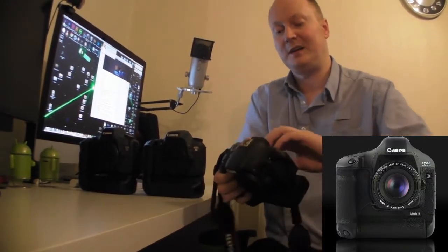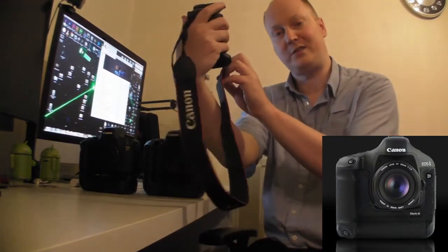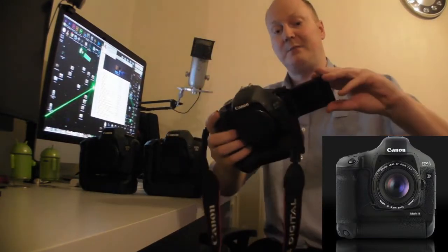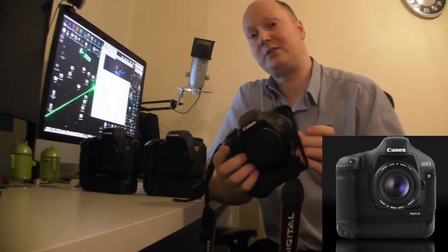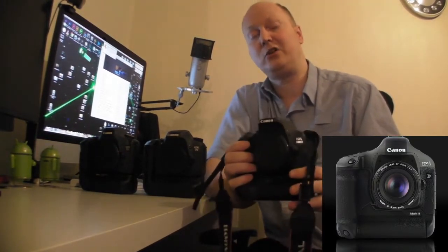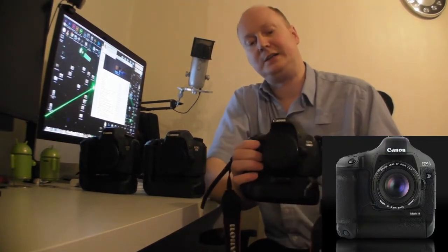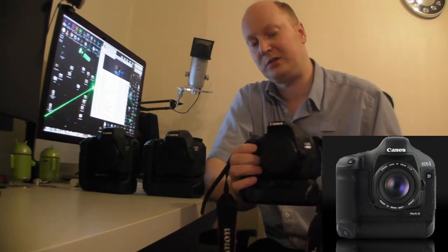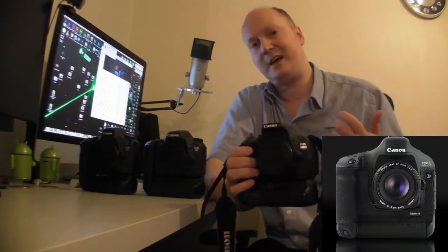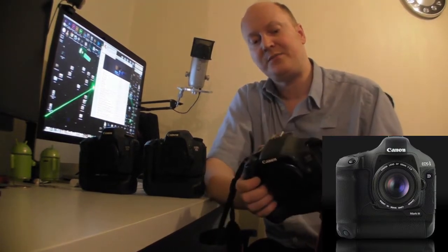As for video, it has a flip out screen, so you can basically do vlogs of yourself and you can see yourself. It's a fantastic camera for doing that. Basically it has all the major controls that you want, such as ISO control, aperture priority, shutter priority, manual control. Obviously there's a lot of extras there for novices and beginners if you don't know how to use it.